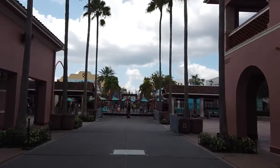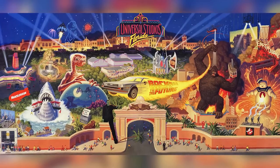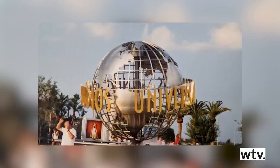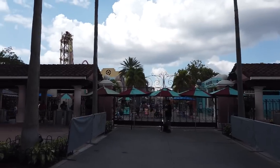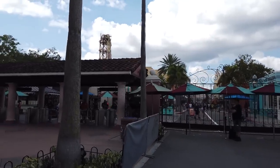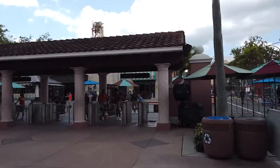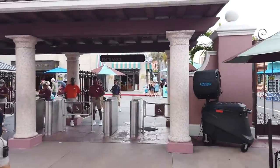Universal Studios first opened in 1990. Now, this was something that Universal wanted to do. They wanted to bring their successful tram tour from Hollywood over here to Florida. They wanted to get a little piece of that Mickey Mouse pie, if you know what I'm talking about. People were traveling to Central Florida to visit Disney World. Epcot already existed. Hollywood Studios, then MGM Studios, beat Universal by 1 year. But that's when this park opened, and it's been lovely ever since.